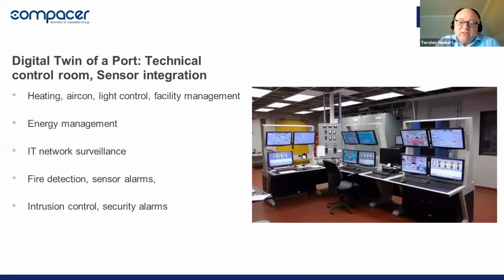Yesterday in our presentation we had a previous introduction about SCADA systems with a presentation about Iconics, which we cannot repeat here. But the idea of this project was to create a digital twin of a port. A digital twin is a wording from SCADA systems where you show a technical copy of an asset, and why not do this for the entire port? So the idea is to establish a technical control room and then make sensor integration. Use cases could be heating, air conditioning, light control, facility management, but also energy management in terms of consumption and control of consumers and maybe also producers.